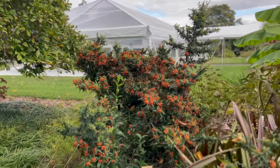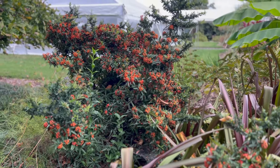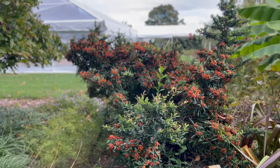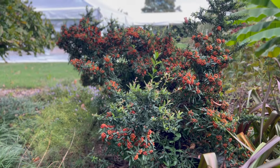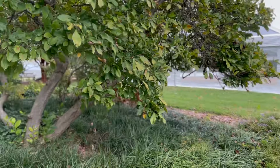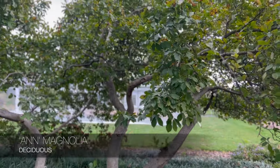Over here you've got some pyracantha. I've had this at a townhouse that I owned several years ago, and it has thorns, but it has, as you can see, some beautiful orange berries during the fall time. This right here is a magnolia, a massive magnolia tree.